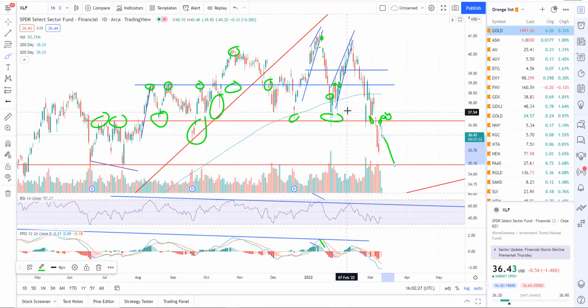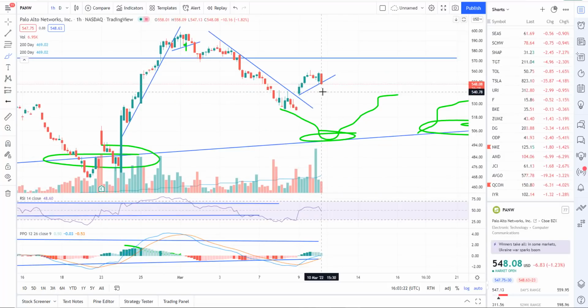And if you're going to see selling in the financials and you're going to see selling in tech, you should see selling in the broad market. Okay, let's follow up on some of these short trade ideas because in general, I'm looking for the market to sell off some more. And so we've got plenty of shorts going on.